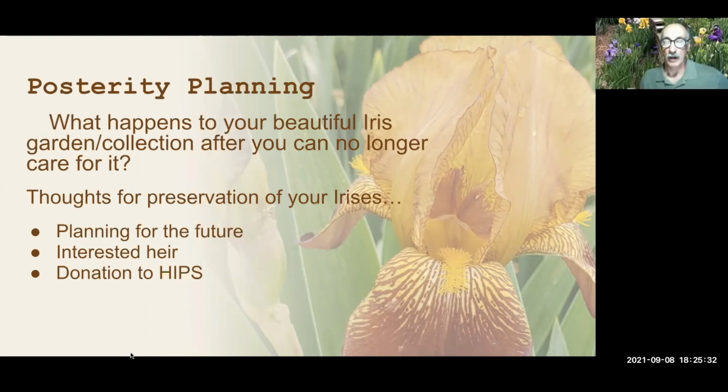Okay. And then there's a comment from Pug Paris says, you've inspired me to add one more statement to my will. I have named the order of selection of my Dykes Medal collection: family, friends, and university. I am going to add an amendment to put HIPS on that list. Hope they aren't distributed soon. And I think you're going to be talking a little bit about posterity planning here in a second.